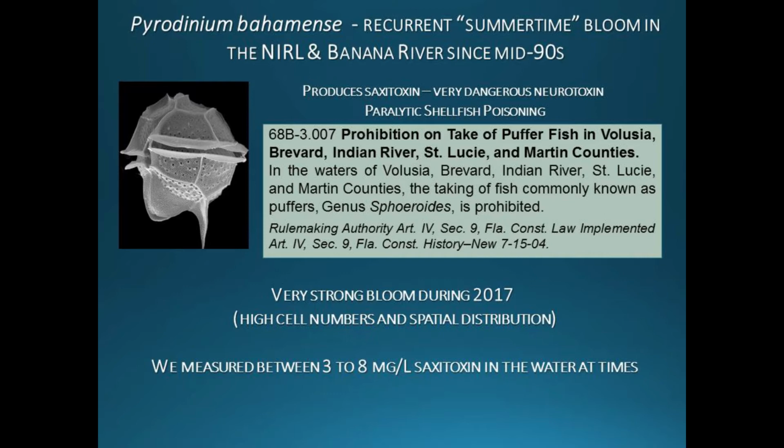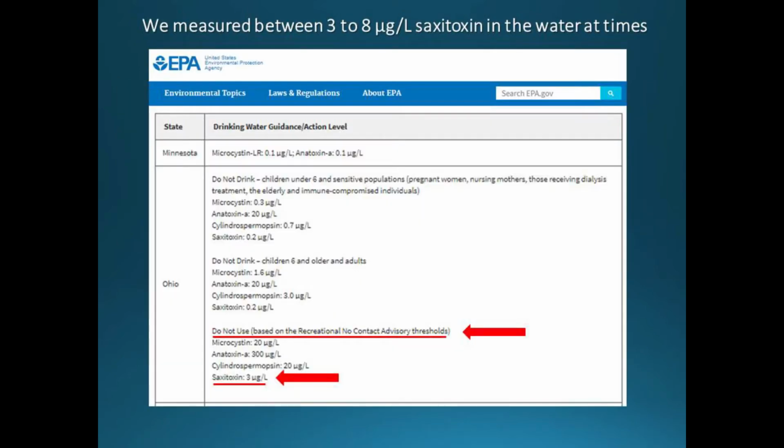Last year, we found a really strong bloom. It might have been the strongest bloom we've seen yet. So this may be increasing as well. A lot of cells, and they were spread out over a pretty large area. We measured at times between 3 and 8 micrograms per liter of saxitoxin in the water, which for most of you means nothing. You don't know what that means, so I'll explain to you what it potentially could mean.